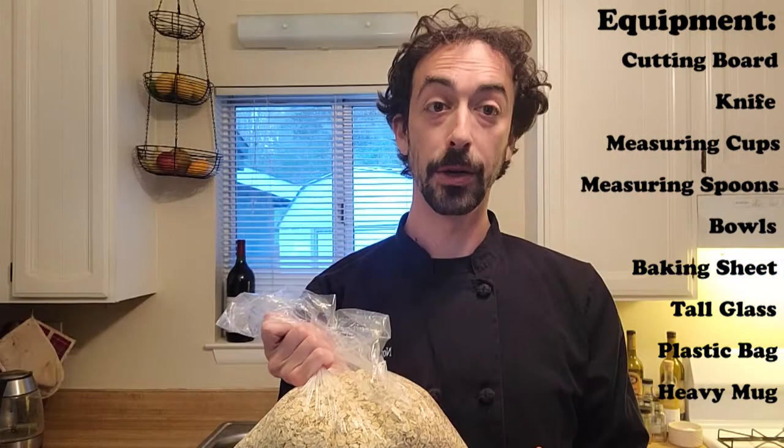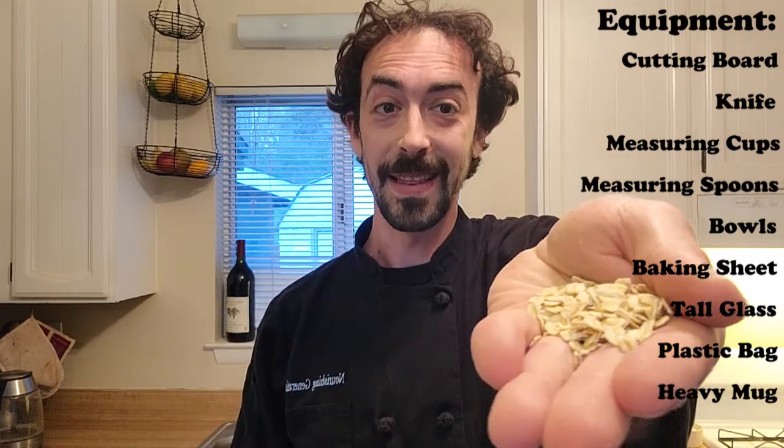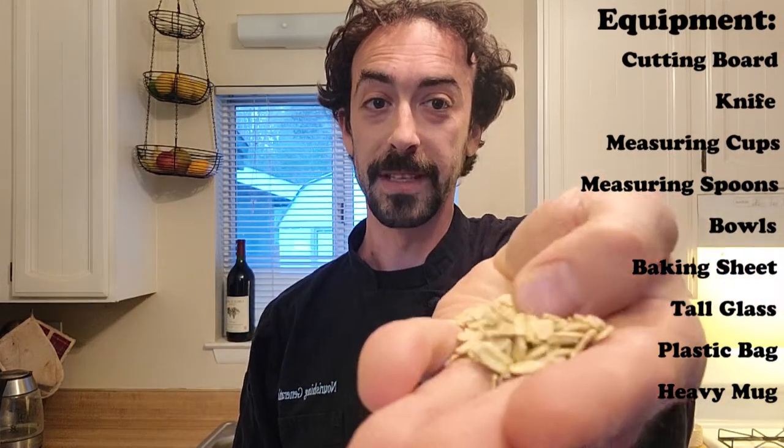Now, let's talk about the ingredients that we're going to use in today's recipe. First, we'll talk about the dry ingredients. You're going to want rolled oats. You want the kind that have the whole oat visible, like that. These are very nutritious, and they're going to be the best for this recipe.